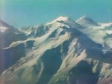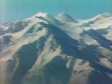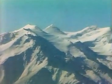The Kunlun Mountains are covered with permanent snow, and this southern route to the western lands marks the boundary between the Kunlun Mountains to the south and the Taklamakan Desert to the north.